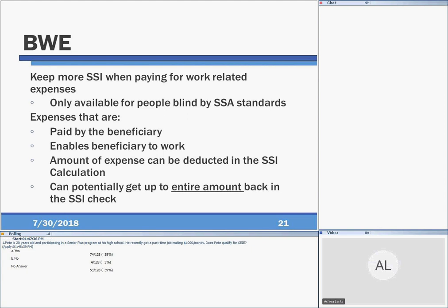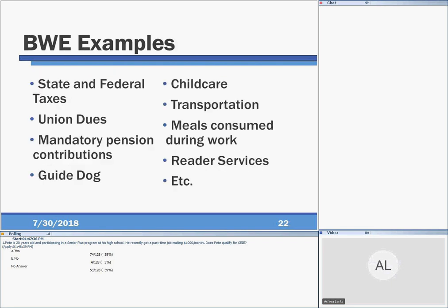Again, these are expenses that are paid by the beneficiary. It enables me to work. The amount of the expense can be deducted from my SSI calculation. And here's the kicker. I potentially get up to the entire amount back in my SSI check as opposed to half. So how would that be? We'll look in a second.